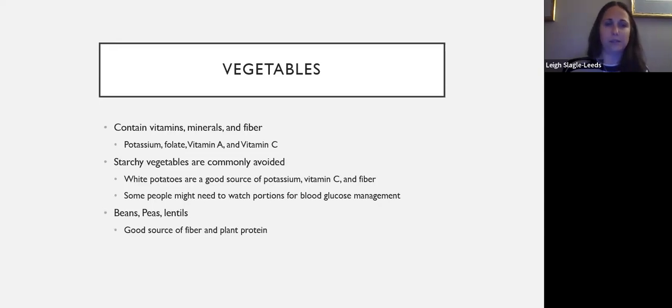Beans, peas, and lentils are a good source of fiber and plant protein. So if you're trying to eat more plant-based proteins, I would increase your intake of these foods.